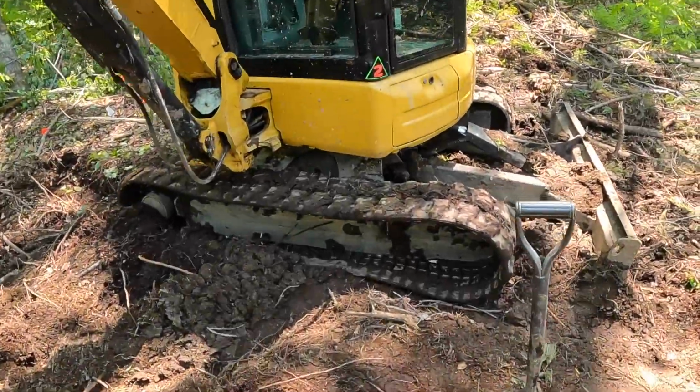So the excavator is here. I popped a track. Well, I was hoping to put in a long day today, but it started pouring all of a sudden.